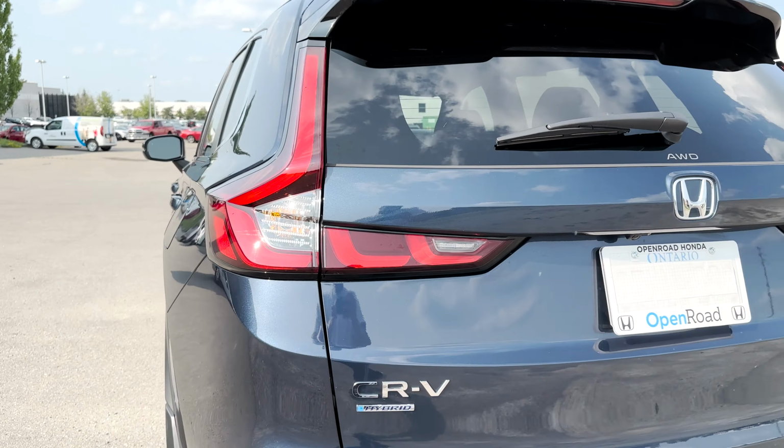Also, the rear seats on the Touring do come heated, and in the middle section here will be the cup holders. Behind the front seats, the driver's seat does not have a mat pocket, but you do get one behind the passenger seat. And on the rear console will just be the venting and USB ports.